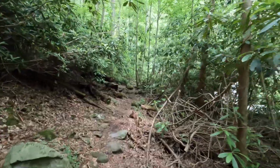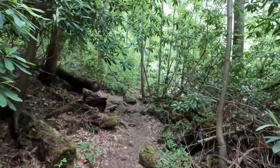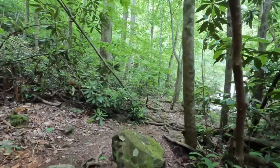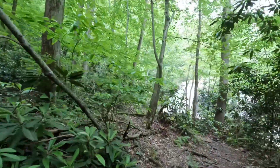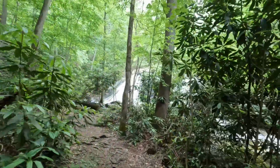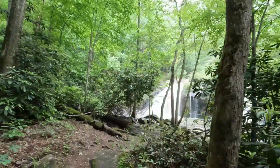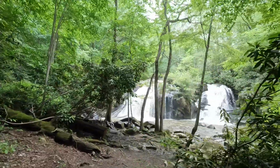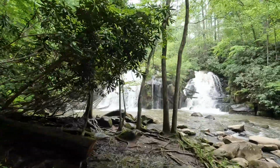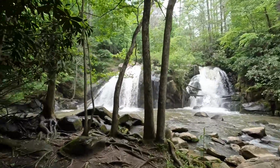Always beautiful, this little area coming up to the falls. GoPro might be a little grainy coming through here. It can't handle low light very well. Not any small camera can. Oh yeah, beautiful. Gorgeous, gorgeous. Take a look at that, folks. Wow.